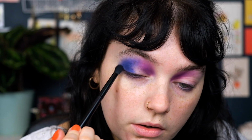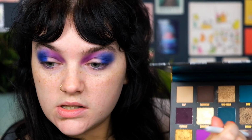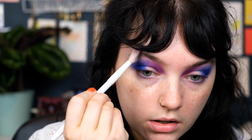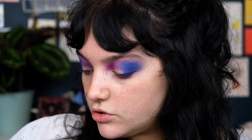So you've got that purple into the blue. And then I'm going to wipe off that big brush, and I'm just going to start to blend. I think I might actually pick up some of Silk Stockings, which is the beige down here, and I'm going to use that to just dust over these edges. I do think it looks really cool though. I really like that transition.